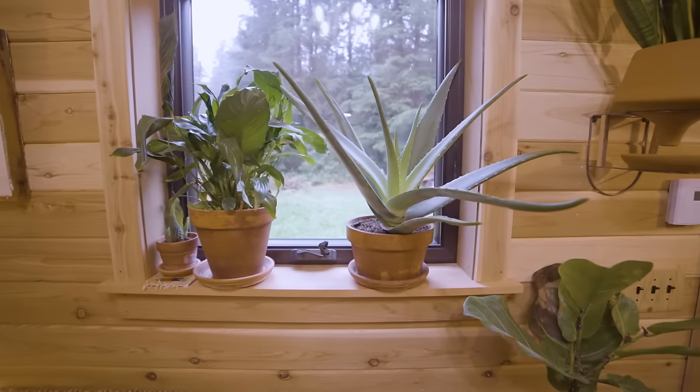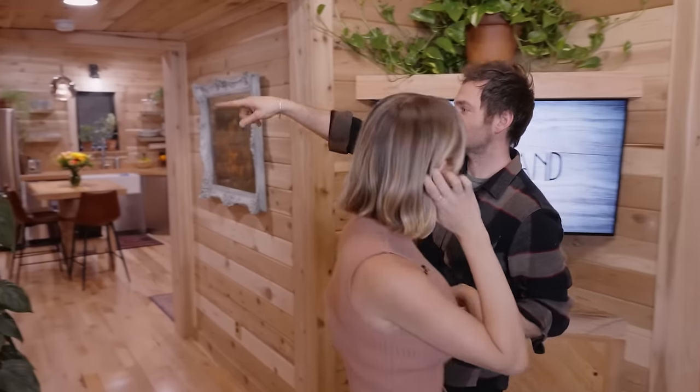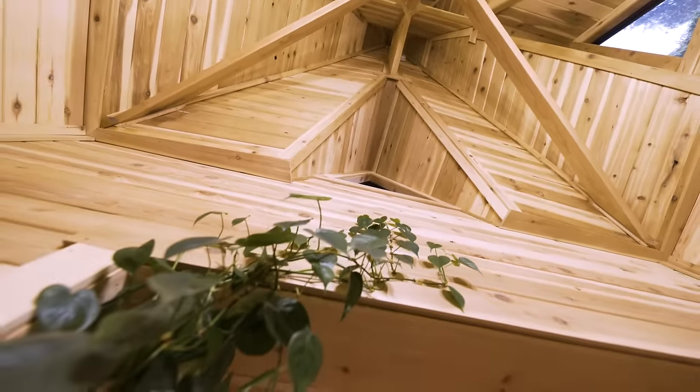When you walk in, you look down the hallways, you look up, and then you start to notice my new obsession with plants. They're everywhere. They're growing up the walls. This one right here, one of our absolute favorites. I can't wait till this one reaches all the way up to the window and starts climbing across the rafters and to other windows. I just want this to be a crazy looking jungle in here one day.